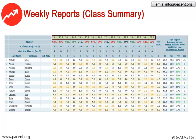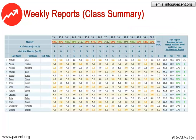Across the top we have all of the weekly concepts. In the interest of saving space, we've listed just the concept numbers, but rolling your mouse over each concept number will display the concept title. The second row shows the percent of students in this class that have demonstrated mastery on the concept. We use color coding to help teachers quickly identify areas where review is needed. The next 2 rows show the count of students that have and have not demonstrated mastery.